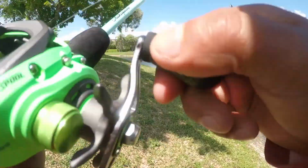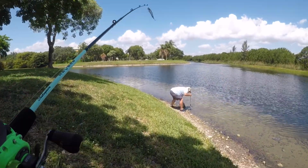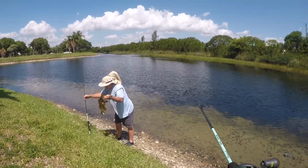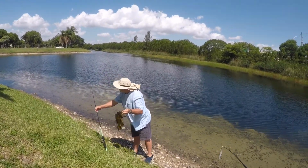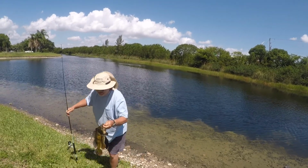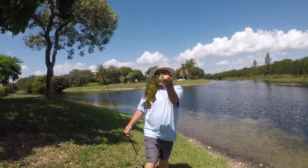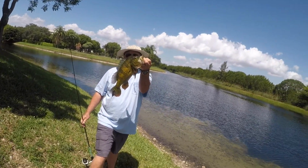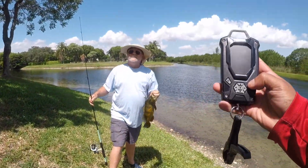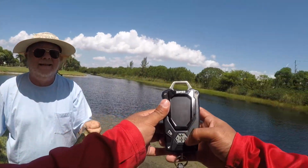All right, guys. Got Keith on his first bass. First peacock, bucket list fish. Awesome, man. Did it break you off? Yeah. That is a beauty, guys. That's what we came down here for. That's a good one. We got a scale, so we're gonna make this official for him real quick. Here you go, it's zeroed out, guys.